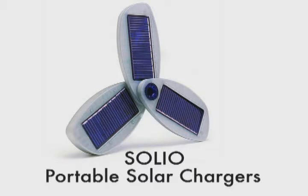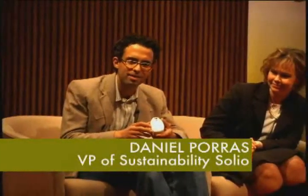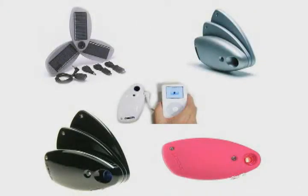Hi, this is Solio. Essentially, it is a universal hybrid solar charger. There is a lithium-ion battery inside that you can charge up either in the wall or in the sun. And it will power handheld devices, iPods, mobile phones, digital cameras, other gadgets.